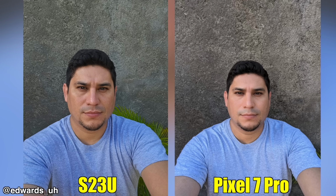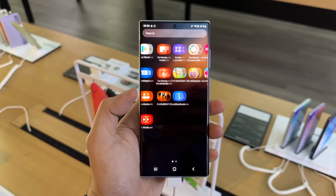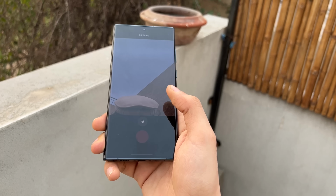Now out comes the camera samples, and this is the first selfie image sample. You can see what a quality difference next to the Pixel 7 Pro. It is looking absolutely stunning with noticeably more detail. Do keep in mind that Samsung will push a Snapdragon ISP update as revealed by Universe, so what you're seeing right now is probably not the final result. It's gonna get even more optimized.